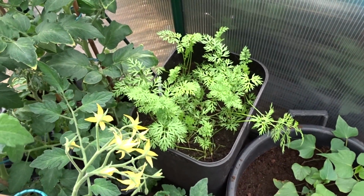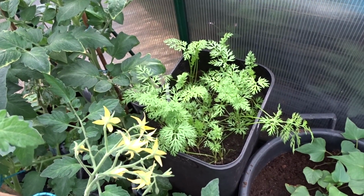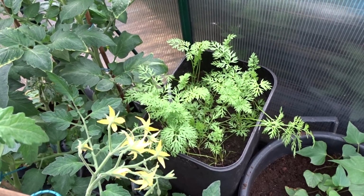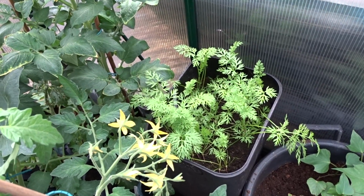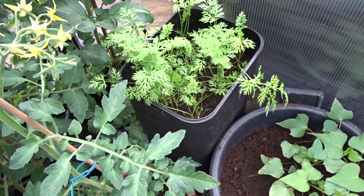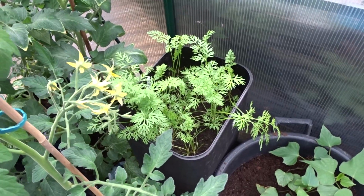Then looking beyond this tomato, down in there, sweet candle carrots. Now, I don't know exactly how these are going to go in here. Part of me seems to think that I could end up with all foliage and no carrot, with it being grown in the greenhouse and the sort of temperatures that we get. Obviously I'm hoping that I'm going to get some nice carrots off it, and that's why they're in a separate tub, to be allowed to grow, hopefully, a reasonable size. But we'll see what happens.